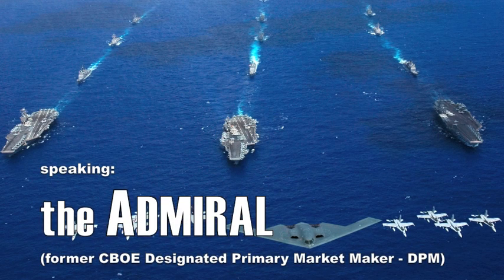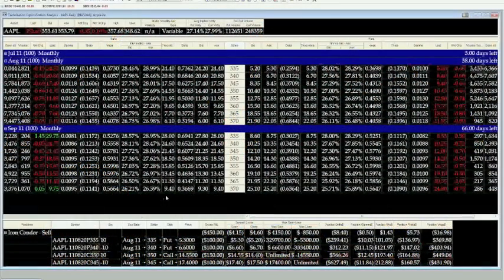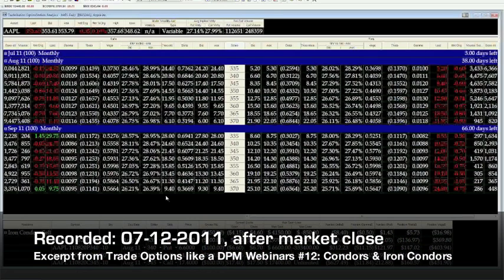For example, for the iron condor, we used Apple. In the Apple stock, we're dealing with $353, and we know that Apple's obviously a mover just by its price. We're working again with August. We don't want to go far out in time, and we're selling the condor. There's not too many times that people buy condors.